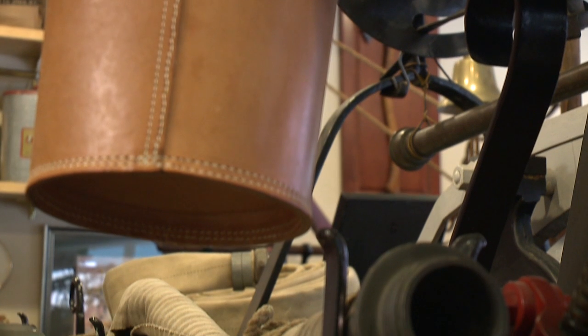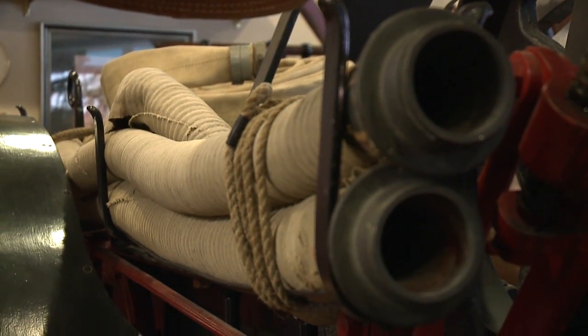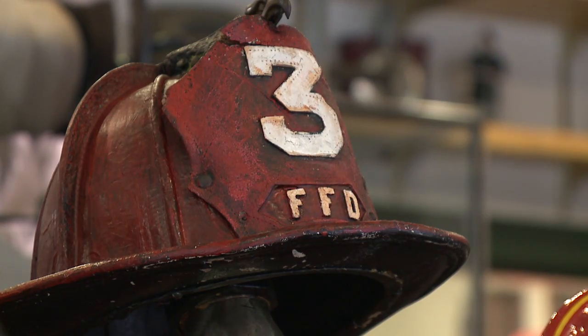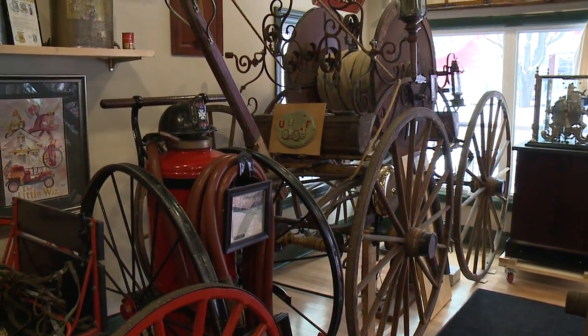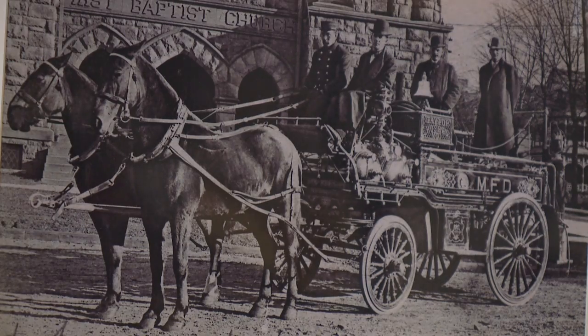So when you're looking at this place, you're kind of blown away by everything that you see because it just shows you how much time has changed things. It has, but it also has stayed the same too. There's a lot of pieces in here that are very similar to modern day equipment, except they were pulled by hand or they were pulled by horses.